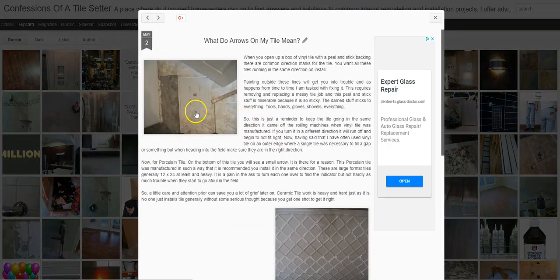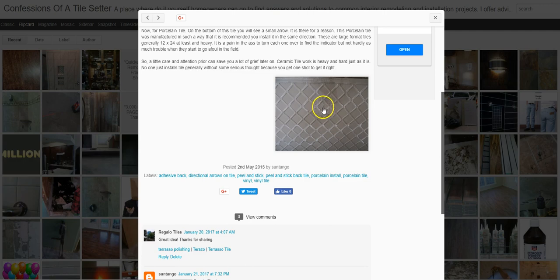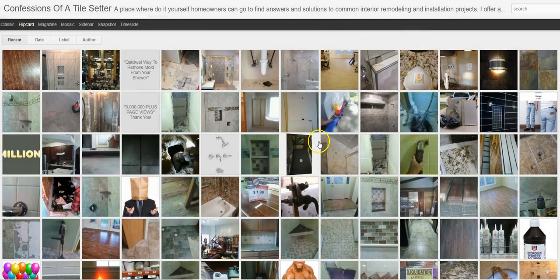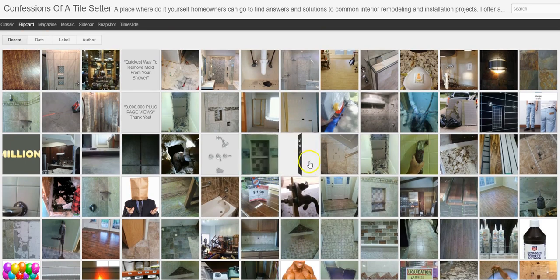Why are there arrows on the back of my vinyl tile so that you lay it all, install it moving in the same direction? Same thing for ceramic tile. You see there's an arrow there, so you lay it all and install it all in a specific direction. There are reasons why. There are a lot of things out there, but you don't understand it until someone tells you, hey, that's what that's for. So a lot of information here.